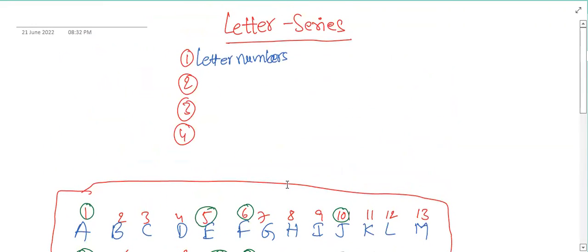That is point number 1 here. You have to memorize all letter positions, both forward and backward. This is the basic necessity. If we have done the forward one, we can get the backward one by memorizing that one equation: reverse equals 27 minus forward.